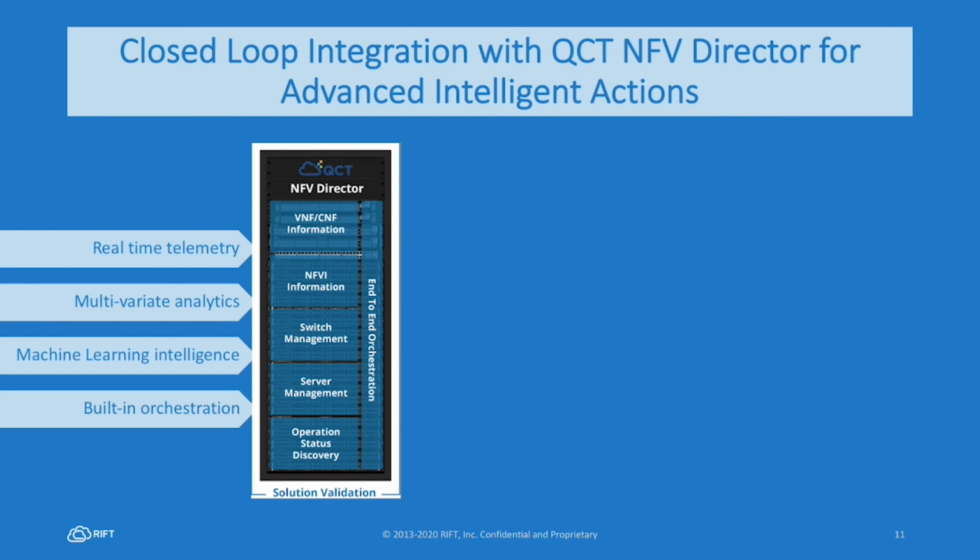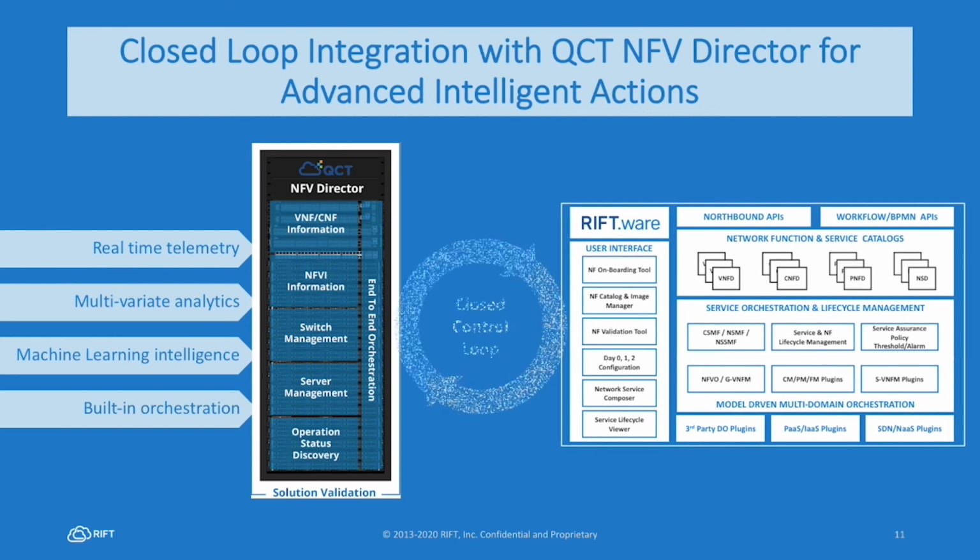Riftware is now distributed as part of QCT's OrcheStream NFV Director product set, which comprises advanced management capabilities ranging from switch and compute infrastructure to end-to-end services. Riftware integrates with NFV Director's advanced telemetry and analytics functions to enable closed control loop automation actions. With Riftware integrated into QCT's NFV Director, you can make any service as dynamic and responsive as you want.